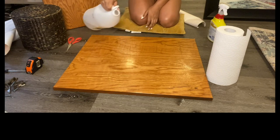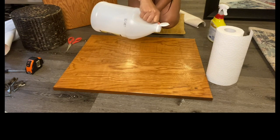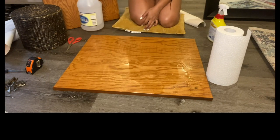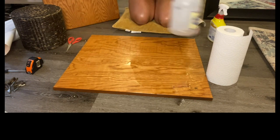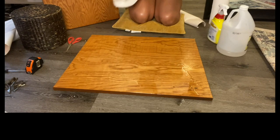To do is clean our cabinets. You may want to do that before you size up your contact paper. It's really not a specific order on how to put contact paper on your cabinets. You can clean it and then measure out and cut it, or you can cut it and measure out and then clean it like I'm doing here. I literally clean everything with vinegar, so that's really your preference.